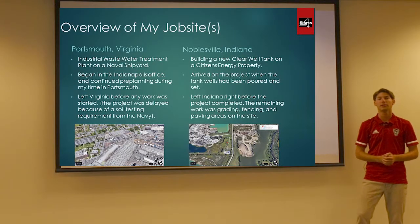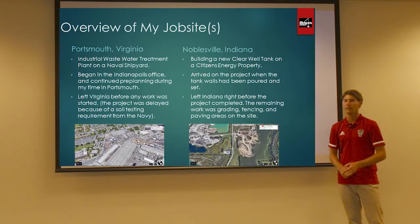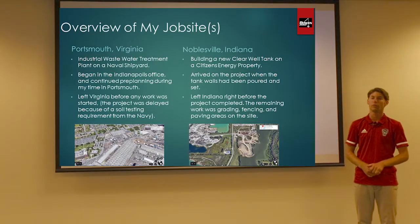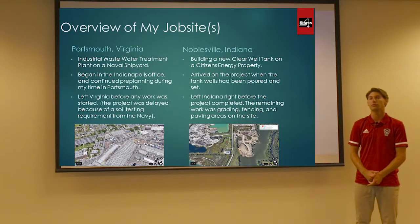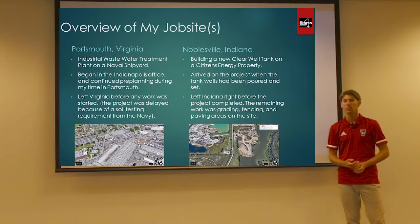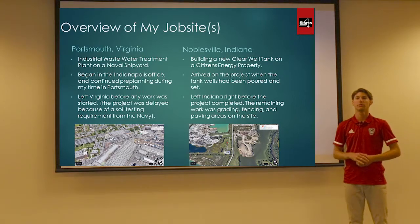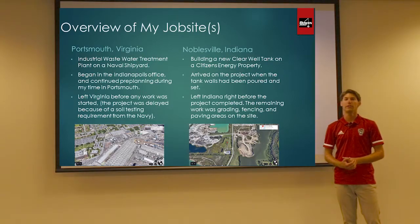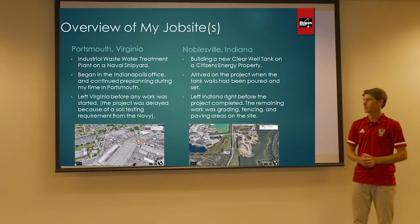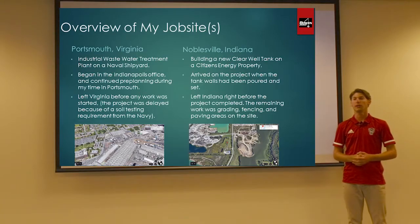I actually had the chance to go to two job sites. I started in the office pre-planning for the Norfolk, Virginia job, which is an industrial wastewater treatment plant. I showed up before it started, helped move in the trailer, set up a little bit, and then I actually left before any work was started. We had some delays because we were trying to submit stuff to the Navy, and it was just a long process. So then I got sent back to Indy, same hotel.